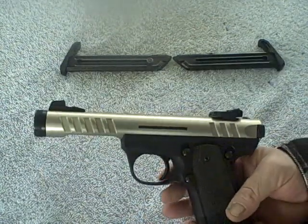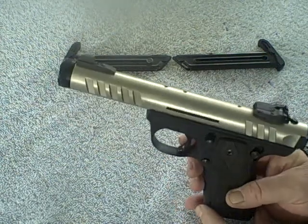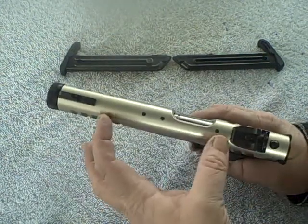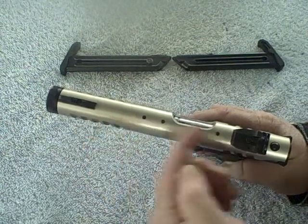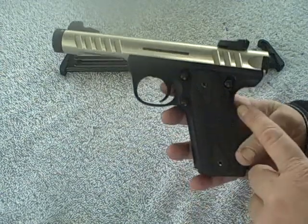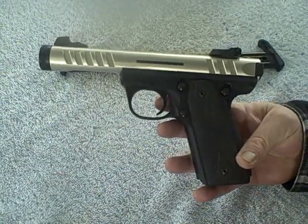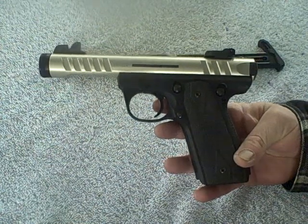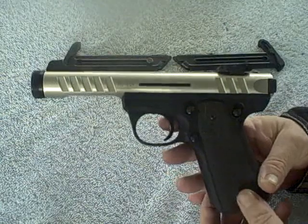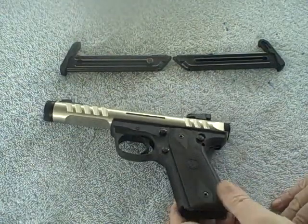Well, that's no biggie to me. We're just doing some trading. And I can get a lock from a gun dealer for almost nothing to go on here with the screws. As far as the key and instruction manual here, I can always call Ruger and say, hey, send me some. If I got to pay a few dollars for the key and instruction manual, it's no big deal. Hell, I work for a living. I got a little bit of money.